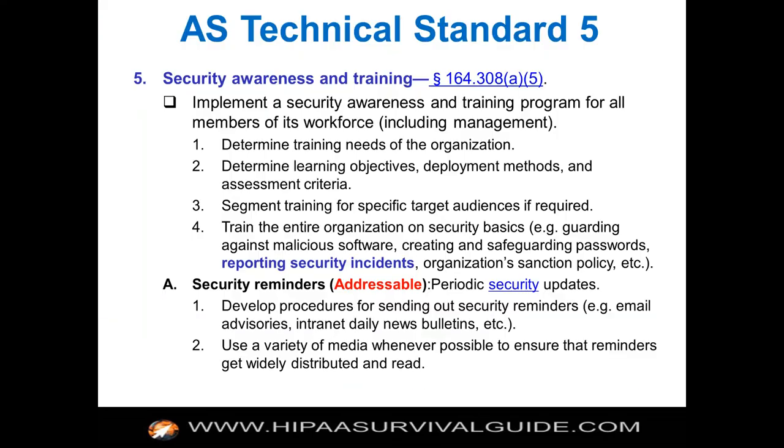Okay, I'm going to skip these because they're kind of obvious. Security awareness and training. How can you expect somebody to comply with the security rule when they haven't been trained? That's willful neglect. That's why we have a security rule training module that you should run everybody through, and have everybody take the test. They have to get 70% or better to pass, and if they don't pass, they have to take it again. You also need the ability to send out security reminders every once in a while. If there's a new virus or worm that has attacked organizations like yours, you need to be able to send out reminders and say, by the way, be careful of this new phishing scheme, etc.